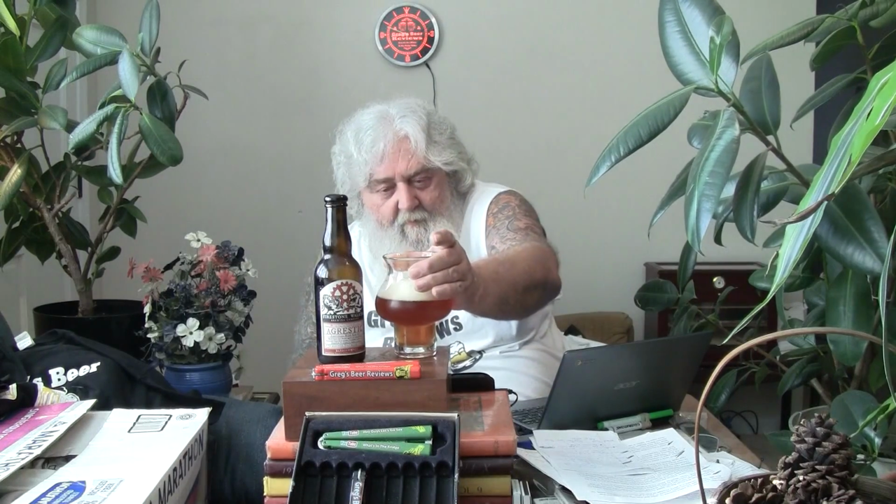Nice and tasty and fruity. Very effervescent. Very enjoyable beer. Very effervescent on the tongue. Almost champagne-esque with the bubbles and everything going on.